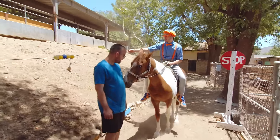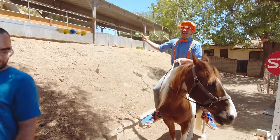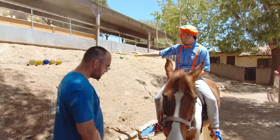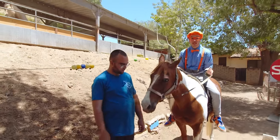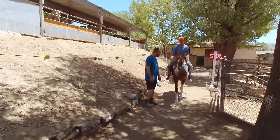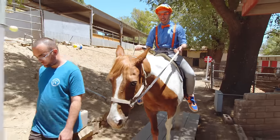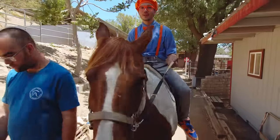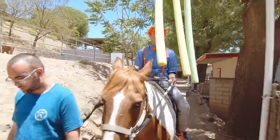Hey, look, there's some bells. Woo! Look at that. They sound so pretty in the wind, and even prettier when you play with them. Woo! Okay, walk on. Let's see what else there is here. Walk on. Whoa! Over the bridge! Ooh. And through the car wash!